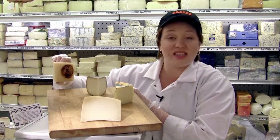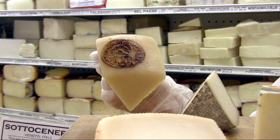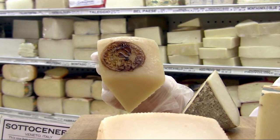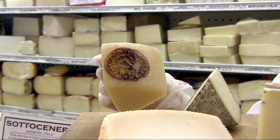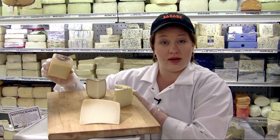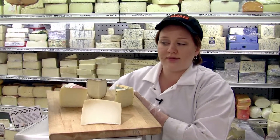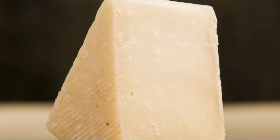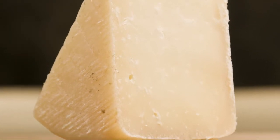This one is beautiful because it does have the authentic stamp saying that it is Pecorino Toscano DOP, meaning that it has been made by a certified farmer, and all the process of making this cheese until it comes to your table has been certified as the authentic Toscano that dates back over 2,000 years. This cheese is going to be a little stronger than the first, perhaps a little nuttier, a little saltier, as well as just a perfect characteristic of a well taken care of Pecorino that is used as a table cheese.